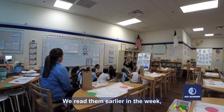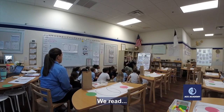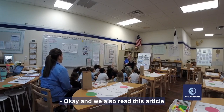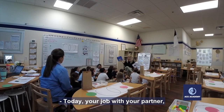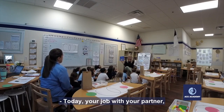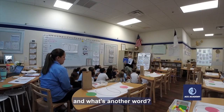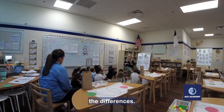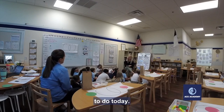We read them earlier in the week, so really we're not going to read them today, but I'll just review them with you. We read Stella, and we also read this article called All About Bats. Today, your job with your partner will be to compare and, what's the other word? Contrast the differences. Okay? So that's what you'll be able to do today.